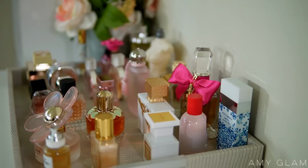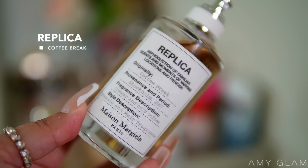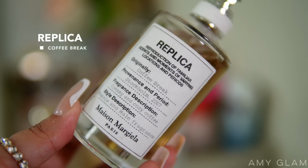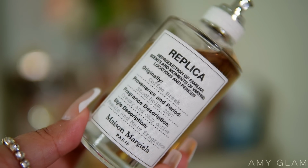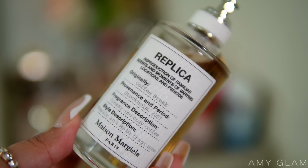Next up, I have two fragrances that I want to add. This tray is so full though. We're gonna squeeze them in there though. I want to add this Replica Coffee Break. I was waiting until fall to bust this one out, but I've just been craving it so much. I love this one for nighttime, for relaxing, for when I'm home and I just want to be cozy, watch a movie or something. It is so relaxing. It's like coffee, lavender, it's creamy.